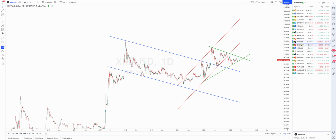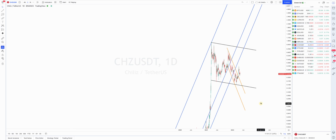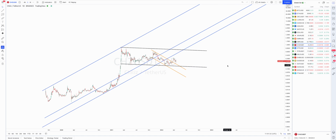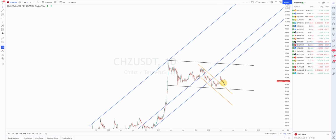Okay, and Chiliz here, that blue uptrend is broken to the downside, which is not good. What we have here though is the golden bull flag that is broken to the upside, which is why if we get a backtest, it may rally to that black top band, maybe come down and then break to the upside for a major run.